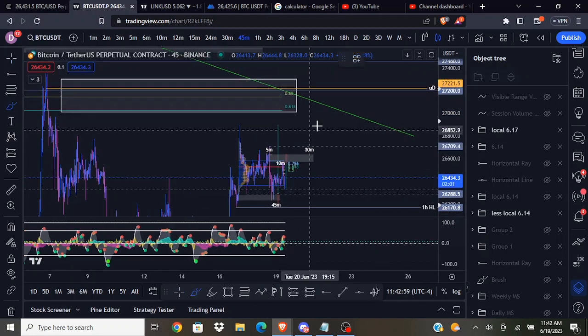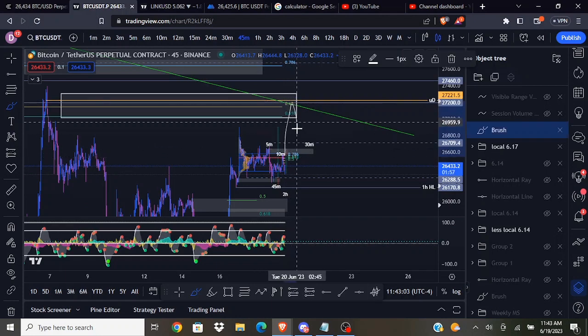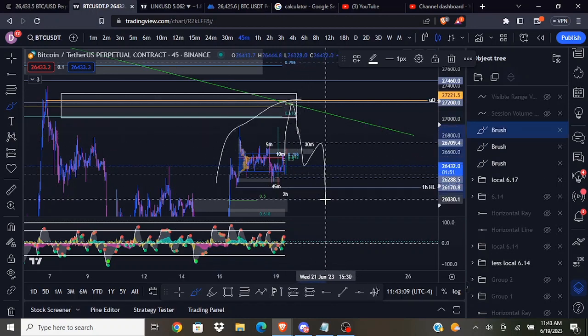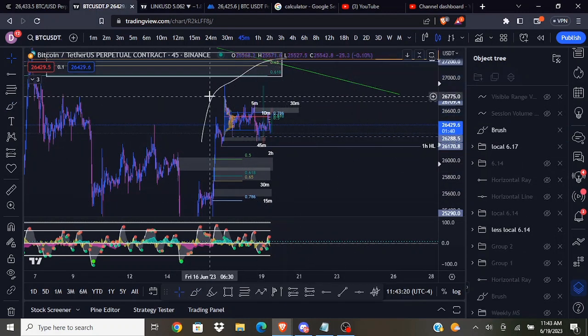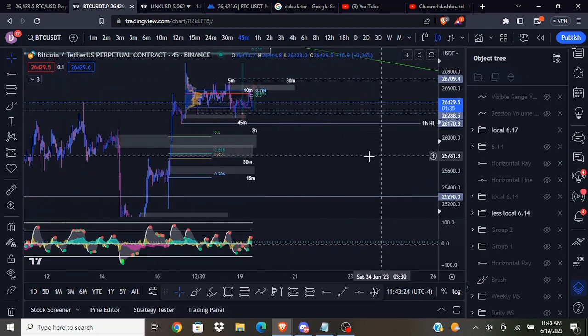So that is probably my ideal scenario: we put in another higher high, get rejected from here, and show signs that this uptrend is continuing to weaken. Maybe then we get a retracement on that 4-hour structure and look to put in a higher low. And if that is the case, I do have some support levels marked out below us.